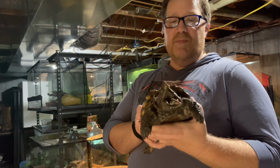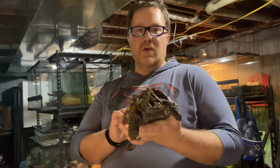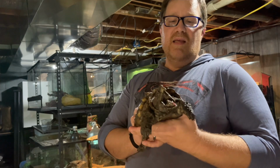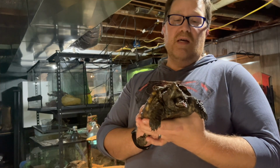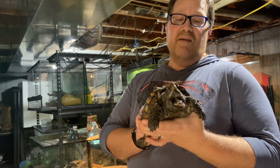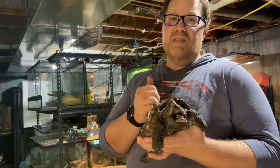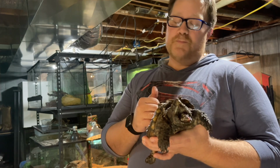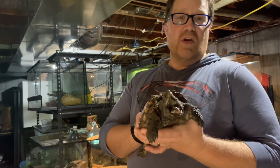But for starters, as babies, you can keep them in a 10 or 20-gallon tank for probably the first 1 to 2 years. After that, I would jump up to a 40-gallon tank, and he'll probably be able to live in that for at least 5 to 6 years. Then you want to bump up to a 75-gallon or 125-gallon. And after that, you should really just invest in a large, custom-built indoor pond for them, because that's what they're going to need.